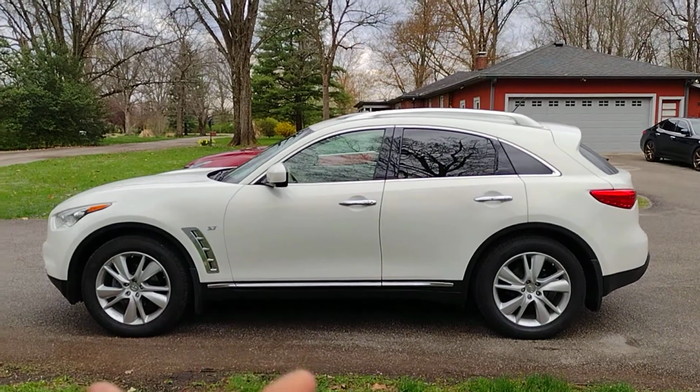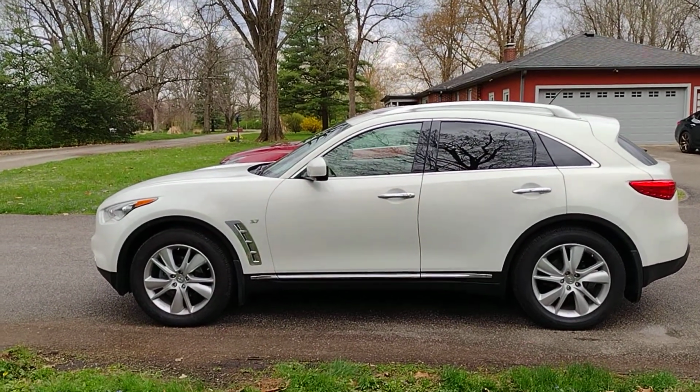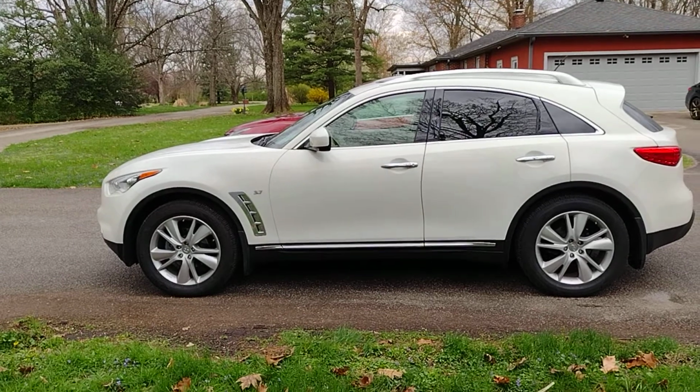The first one is going to be design or form. These are both crossovers. They're not your standard boxy SUV. They're not your little hatchbacks either. These are based off sedans, and they're raised a little bit and given a little more utility.